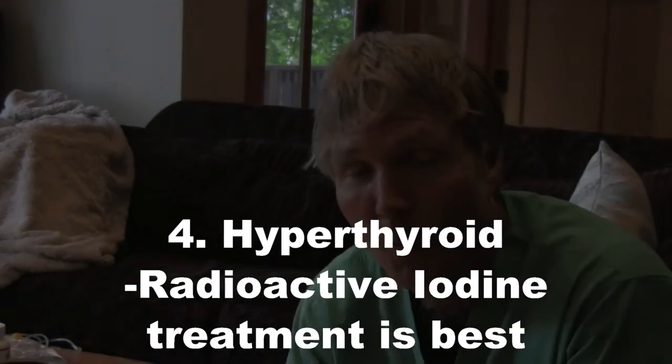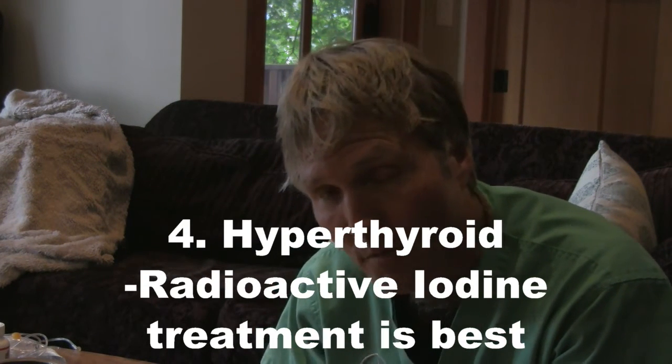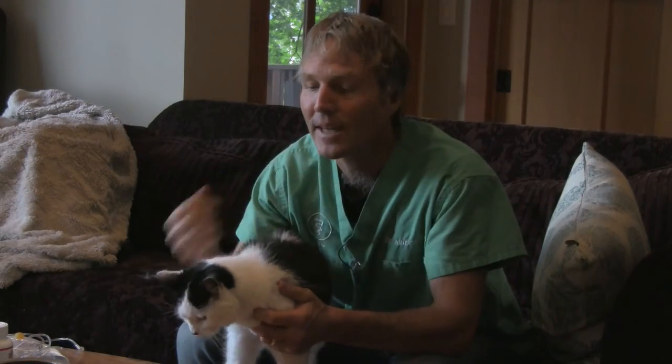Then the last condition I want to discuss is another cause of PUPD in cats. One of the more common causes I would find in practice is one called hyperthyroidism, and that's where your cat's thyroid gland enlarges. The thyroid gland is found right here at the base of their trachea or their neck. I'll try to show you, grab Gussie and show you where it's located. Wish me luck. So the thyroid gland, as I said, is just on either side of your cat's trachea.